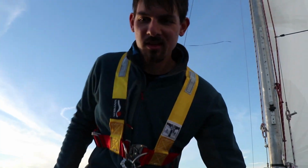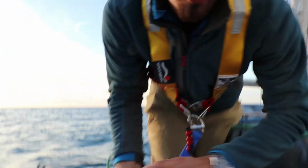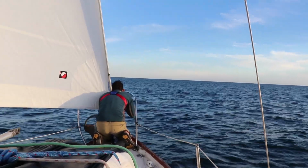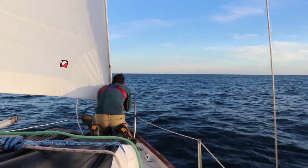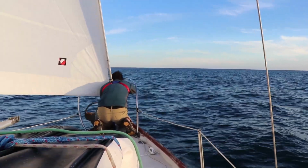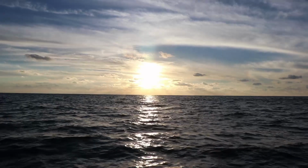So when I installed the anchor, our bow light got obscured on the left side, so the boat to our left will not be able to see us after it goes dark. That doesn't sound good. No, so I got some duct tape or some electrical tape, and I'm gonna raise it up a little bit. So RJ is fixing some things, presumably before the sun goes down.